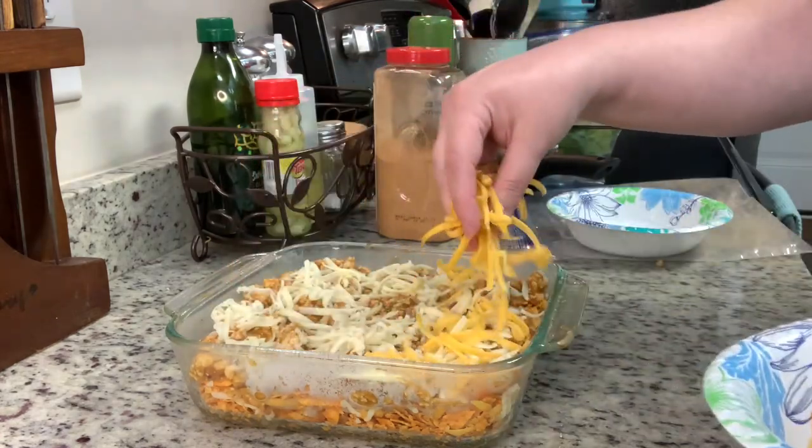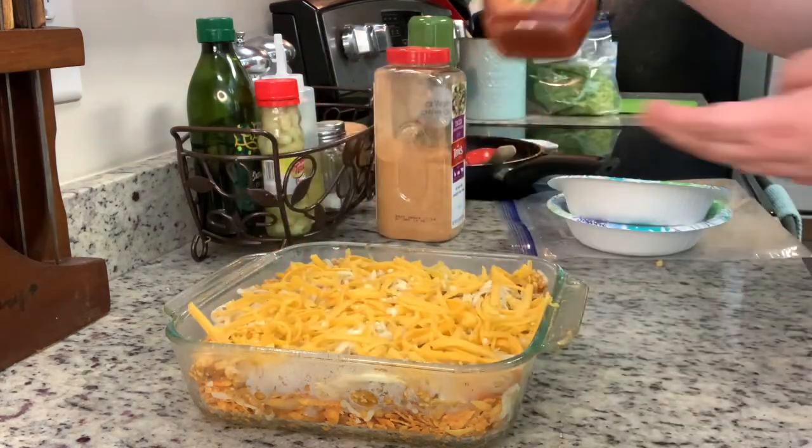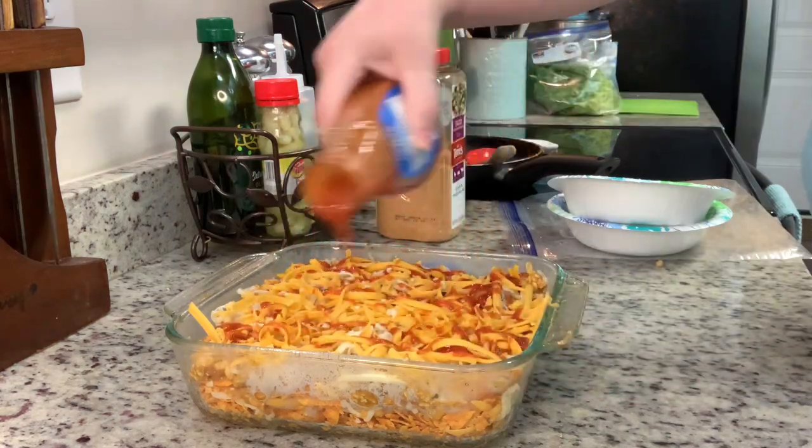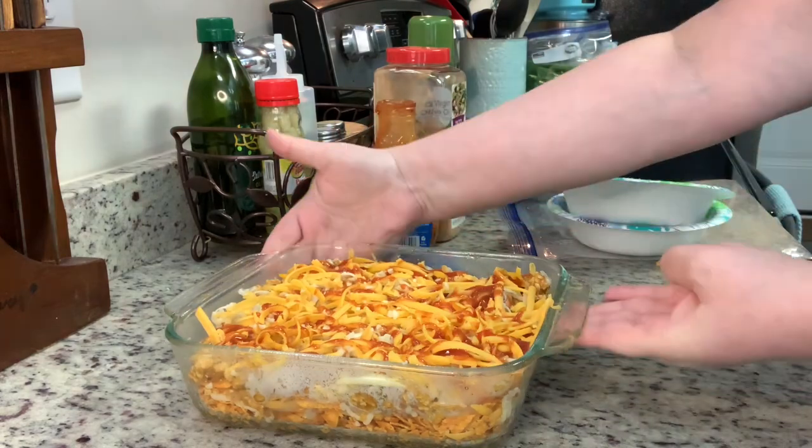Finally, I'm going to drizzle some taco sauce over the top. You could use your favorite taco sauce, and if you don't like taco sauce, I'm sure you could probably leave it off, but we like the flavor that it gave it. I'm going to place this into the oven for 20 minutes.